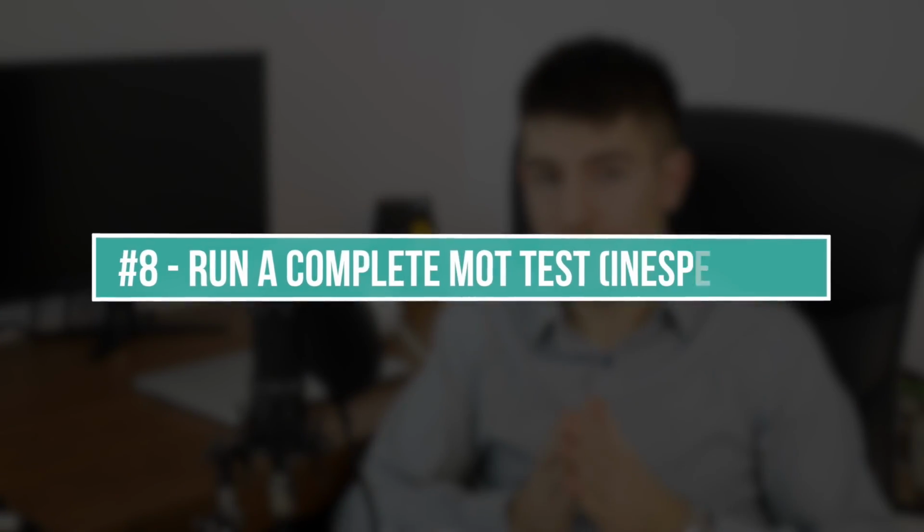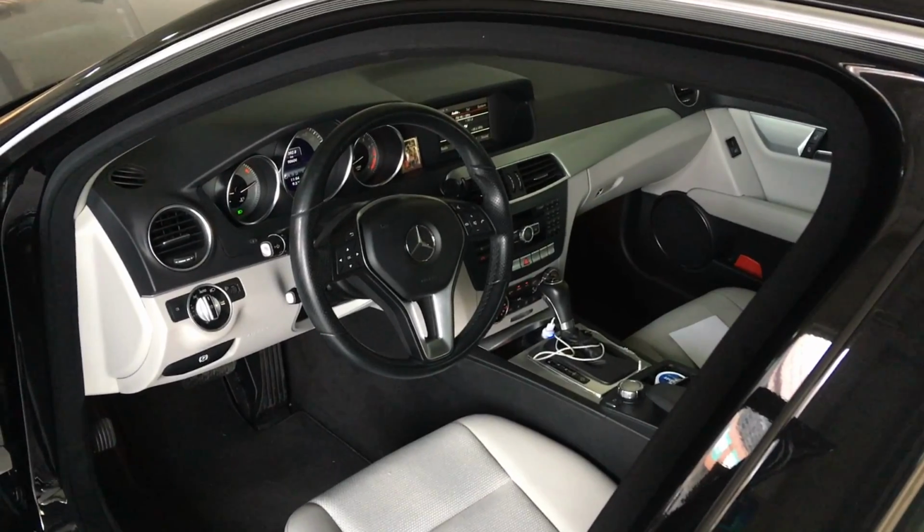Now here's a professional power tip. Run a full MOT test before purchasing a used car. I'm telling you, as a MOT tester, I see a lot of things after I run a full emissions test, especially on gasoline engines. You can see if the engine works fine, if the emissions are great, if the catalyst is in perfect condition. If combustion is perfect, then the car shouldn't fail the emissions test.